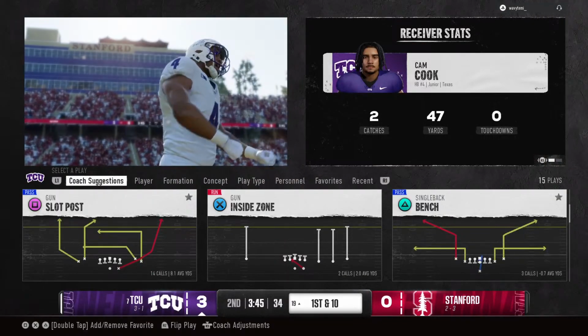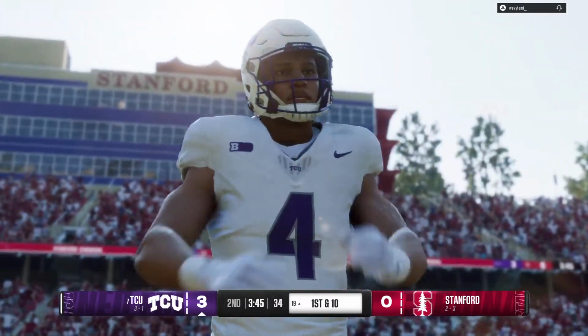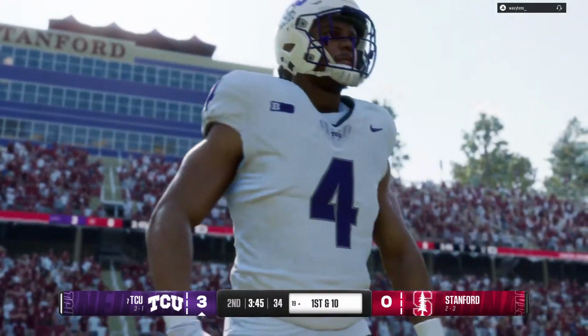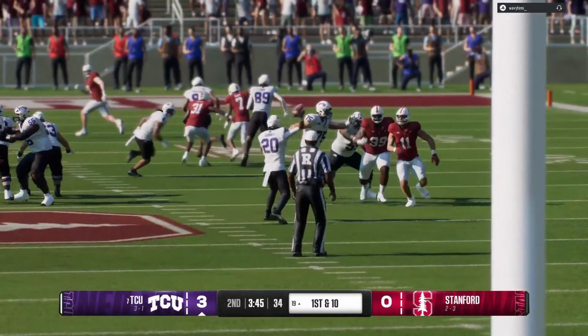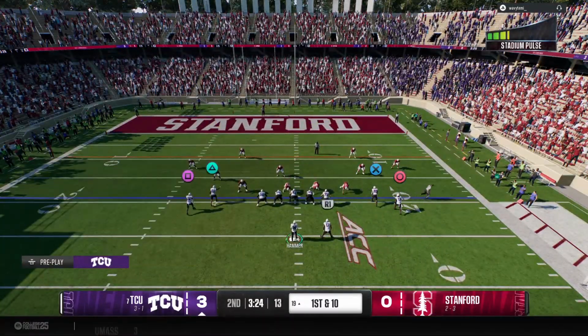Well, he was putting up big numbers coming into this one. We knew the quarterback was going to go his way early and often, and with that last catch, he's now got over 500 yards receiving on the year. And the Horned Frogs are marching down the field.